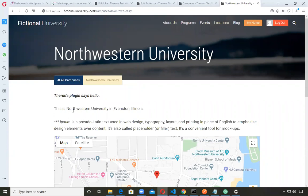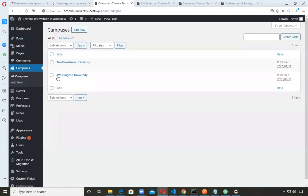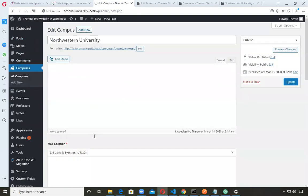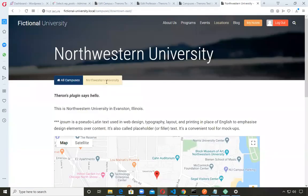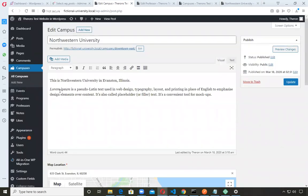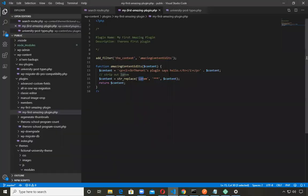So this is for Northwestern University. If I go here to campus and I do an edit, you look at the content right here, you can see, first of all, you don't see Theron's plugin says hello. You don't see that anywhere up here. And also you're going to see lorem ipsum is a part of the text, but when it's displayed, you're going to see star, star, star. That's because this plugin has intercepted and replaced lorem with star, star, star, and it's also inserted this.